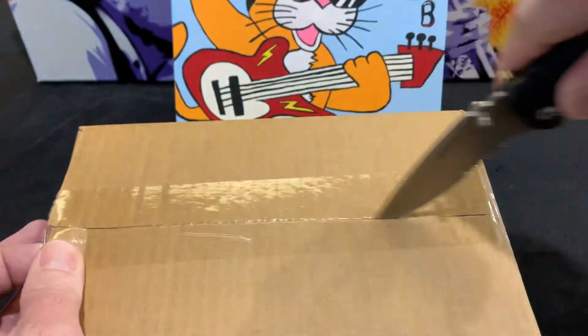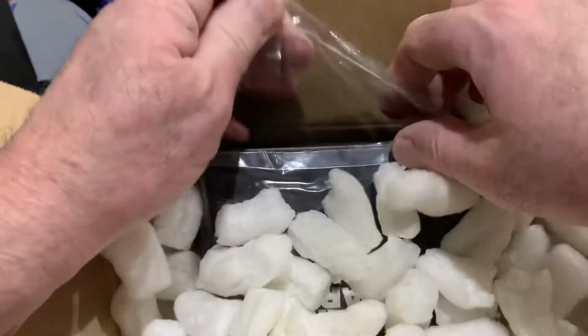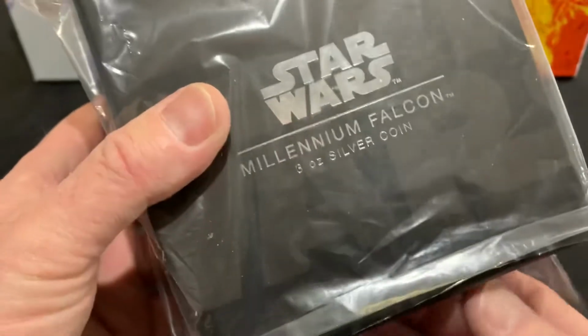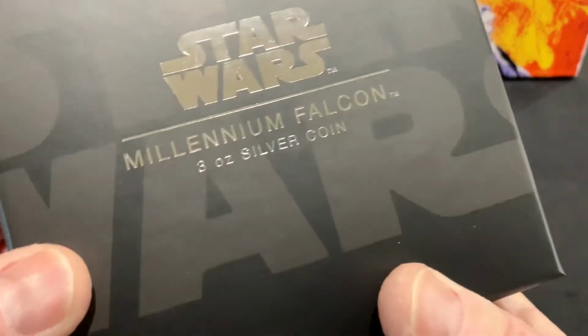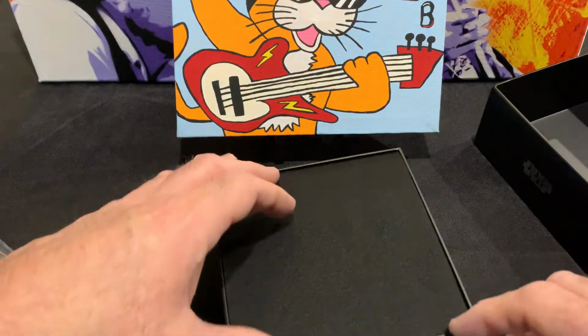If anyone likes the Star Wars silver coins, you should get your own account with the New Zealand Mint because they come out with the most amazing stuff. For instance, look at this, Zachary. Star Wars 3 ounce Millennium Falcon. Let's see what it looks like.